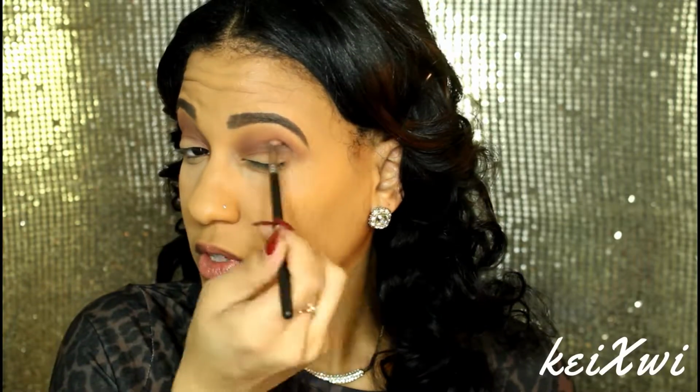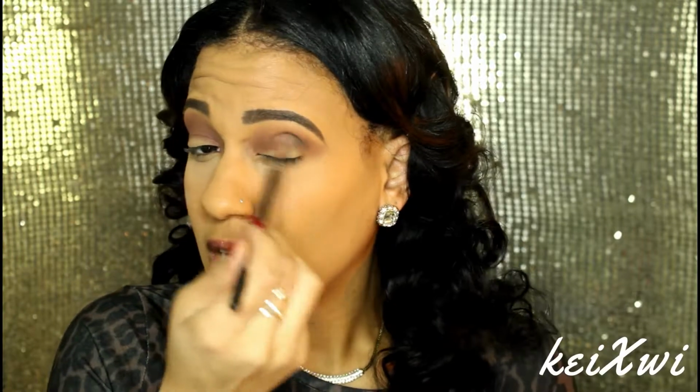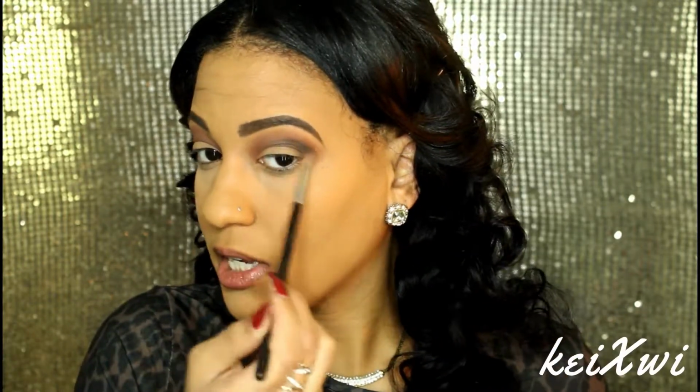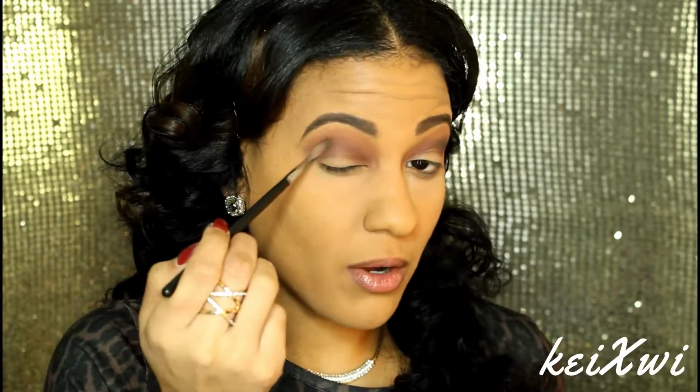I actually really love this color. It's not a black. It's a really dark brown. It actually looks like an ashy brown on the palette, but it's really cute. And I'm going to bring it up just a tad bit, not a whole lot though, because I'm not going for a cut crease look, but you can see I kind of blended it up just a little bit. That's the kind of shadow look.